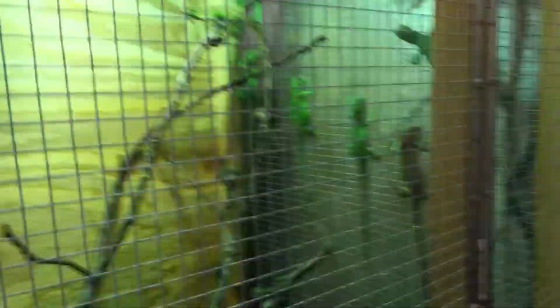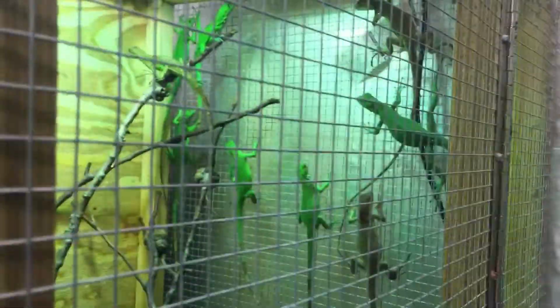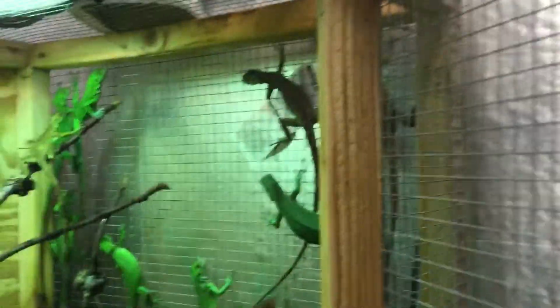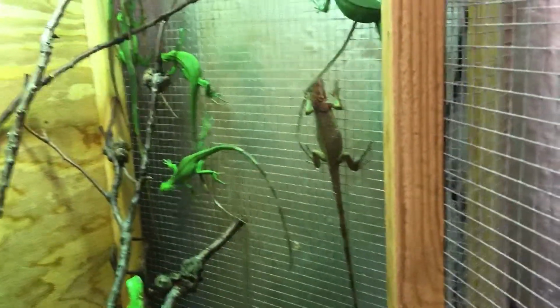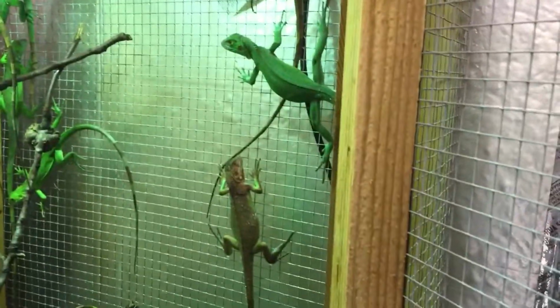I also want to show you the reds. Now these are going to go crazy when I open the door. Alright. So if anybody notices, those look brown. So they're still pretty dark. Somebody was selling a bunch of these as chocolate chip. They'll turn red. These babies are 50% het blue, 50% het albino, and red. And so the green ones are the ones that didn't turn red.